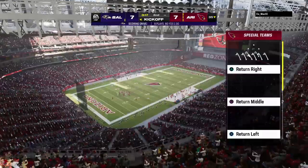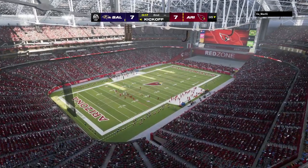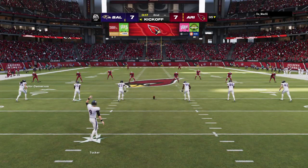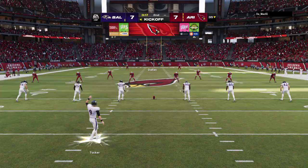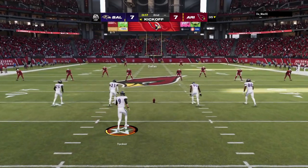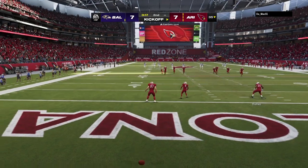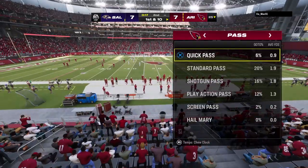Tucker with the extra point. And that is going to tie our game as we approach halftime. So not much time to speak of remaining in this first half as the kick's away. And that'll be a little too hot to handle as it will skip through the end zone for a touchback here.